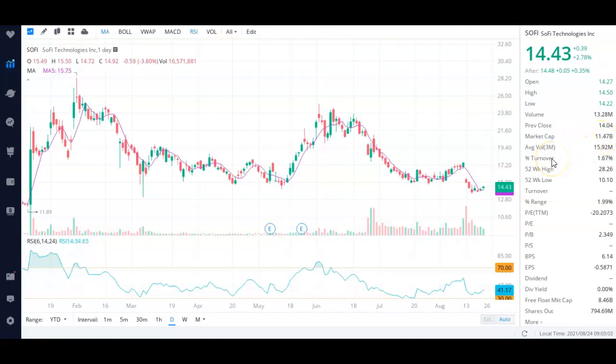So you know, this company has been struggling a bit. As you can see here, it was up as much as $24, and now it's sitting near around the $14 level. It's really been sold off really hard, but there's plenty of support at around $14.